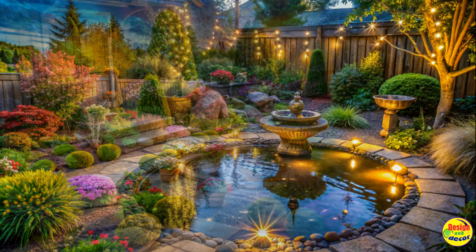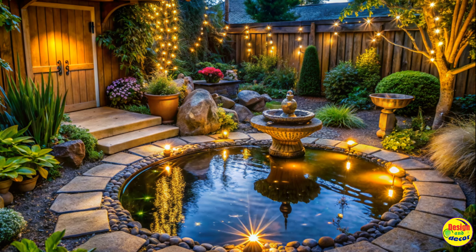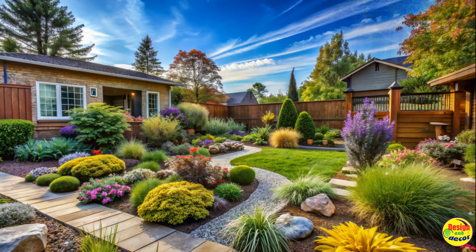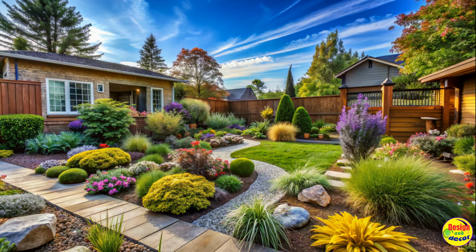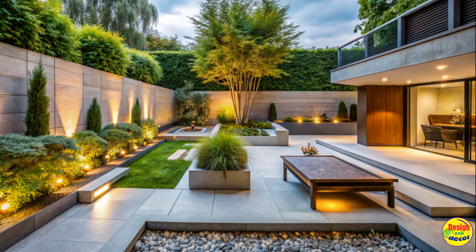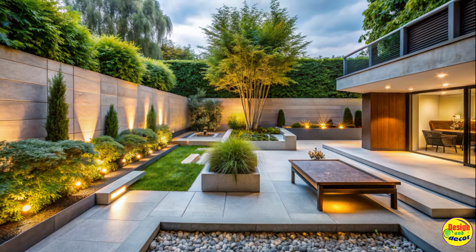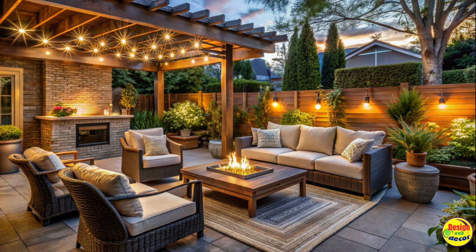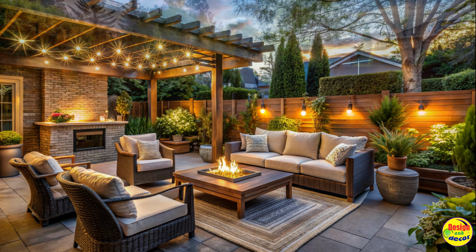Gardening inspiration. To maintain a stunning backyard, it's essential to keep your plants thriving. Seek gardening inspiration through resources such as online forums, gardening blogs, or even local nurseries. Experiment with different plant combinations, textures, and heights to create a visually appealing and diversified garden design that will keep you inspired throughout the seasons.